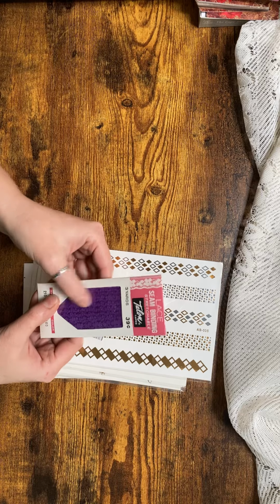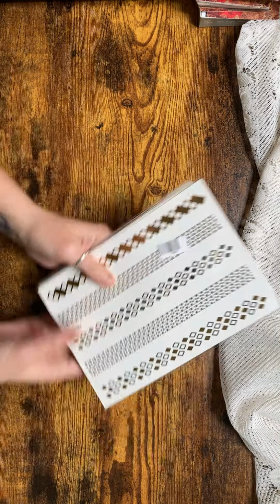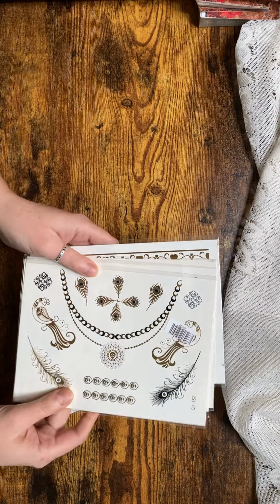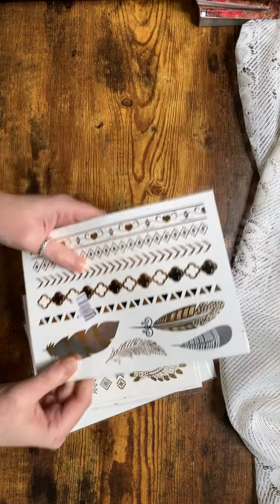Some pretty purple vintage lace. And then these were at the main thrift store that I go to. They were 25 cents a piece, and I could not leave a single one behind. They're just awesome. Go perfect in journals.